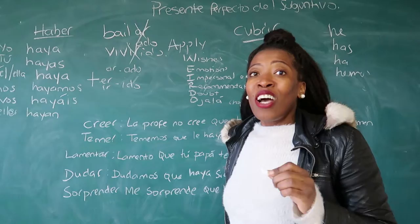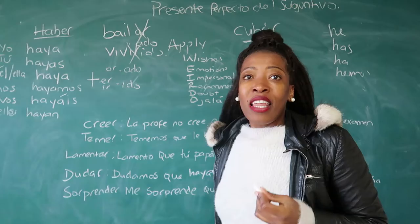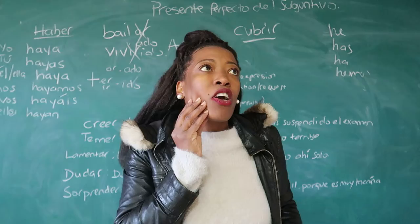Discover wouldn't be ido, it would be descubierto. And there's lots of those that we would have seen. Poner, which is to put on, puesto. Just as we have them in English, we have lots of irregular past participles in English. You know, there's some that you really have to stop as English speakers and think, oh my gosh, how do we put that in the past? Or how do we put it in the past participle?